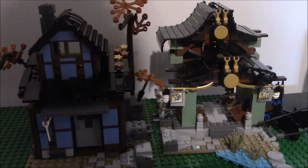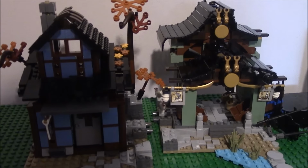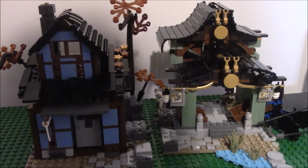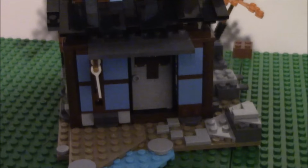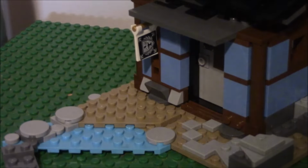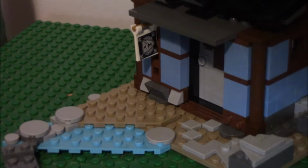Here are the shops that you get in the Temple of Airjitzu set itself, and they are the smuggler's market on the right and the blacksmith shop on the left. We'll start off here with the blacksmith shop. You can see that there's a sticker right there on the door, and there's a sticker hanging on that I accidentally put upside down by mistake, or sideways. Before I could get it off to reposition it, it was already stuck on there, so I can't get it off.